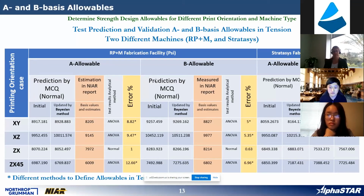Yes, looks great. Okay, so the most interesting thing that I did in this research was allowables prediction. We had test data from NIAR for two different machines, Rapid Prototype and Manufacturing and Stratasys. They printed Ultem 9085 parts with these two machines. And then they had certain numbers of test data, and we could simulate numerous test samples, predict the allowables, and compare them with the allowables they got from test data within 10% of error.